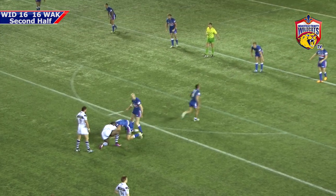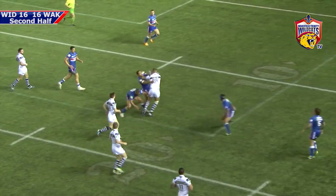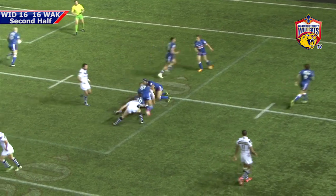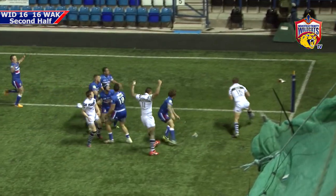Needing to be strong, need to stand up to this onslaught as Lawton takes it in, tries to run straight over the top of Reece Lynn. He clings on. Away goes Clark, short side, out wide, score for Chris Dean.